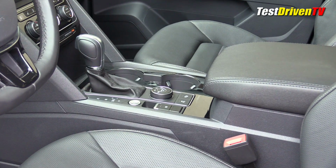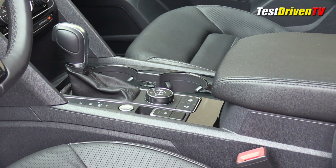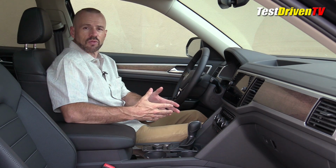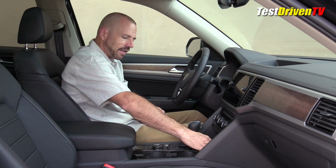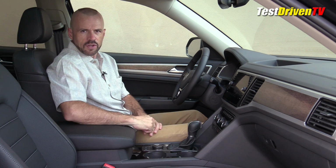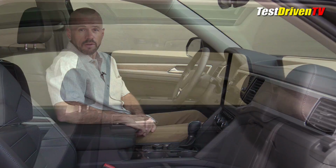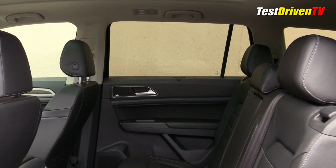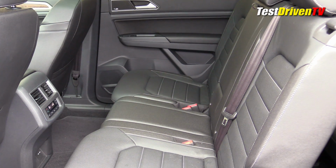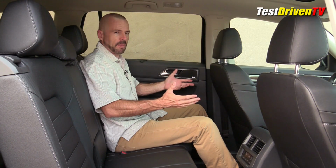You've got a mode selector for your driving modes right here, an electric parking brake, and Volkswagen likes to put their engine start right there on the console. Very well laid out. It makes sense when you're driving around in it from day to day, and I like the fact that the phone bin is not only large, but it's easy to get your phone in and out of. You don't have to fight around a shifter or other things like that. Very well laid out. When you're sitting back here in the second row or the third row, the size of the Atlas really becomes an asset, and you can see that right here. This seat isn't all the way back, nor is it all the way forward, and I've got plenty of space right here.